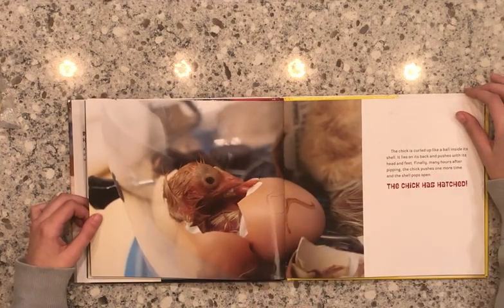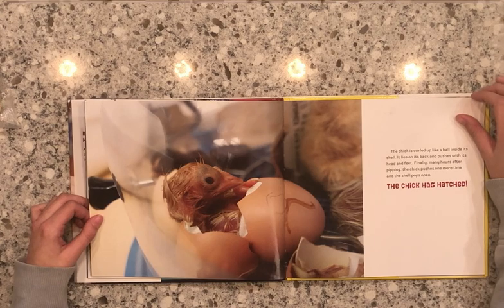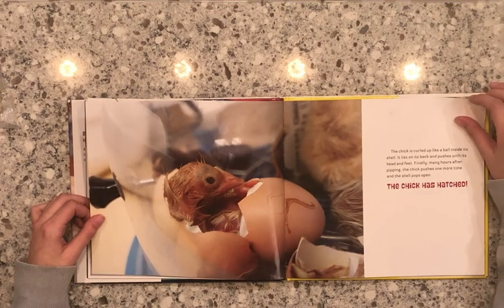The chick is curled up like a ball inside its shell. It lies on its back and pushes with its head and feet. Finally, many hours after pipping, the chick pushes one more time and the shell pops open. The chick has hatched.